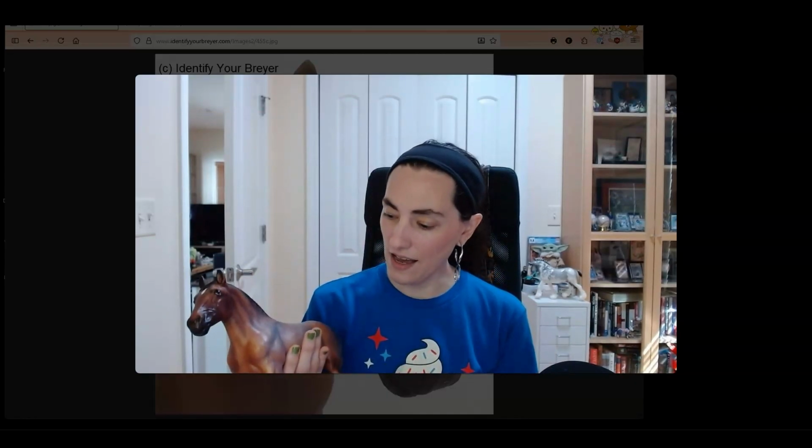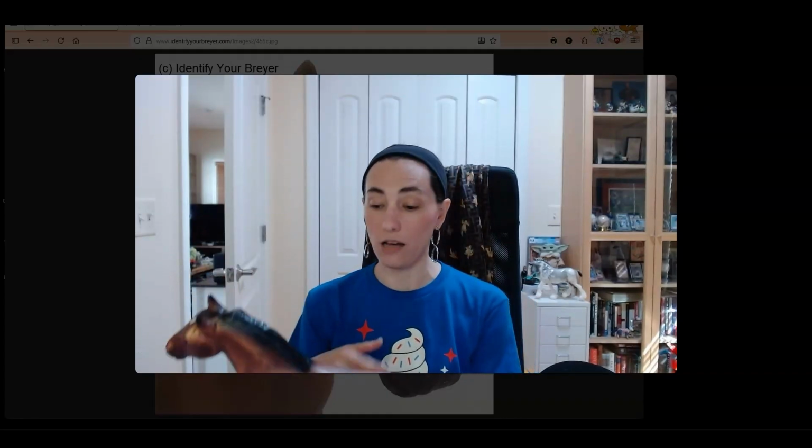As I mentioned, I don't hate this particular model on this mold. And this guy is a nice enough copy. Not like he would ever be a show horse for me. I mean, he has one tiny little mark on him, but otherwise, technically, he's quite nice. But I have to say that he really falls into a no man's land of Breyer draft molds.